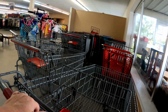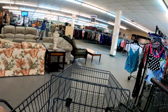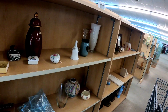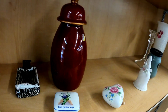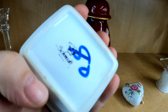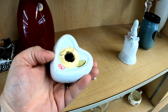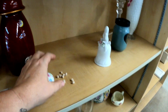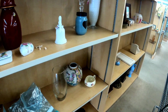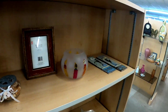So you know, I have to get a buggy because I already know at this thrift store that I most likely am going to fill it up. So this main aisle here is where all of their breakables are that are not dishes. And this is where I find the majority of my stuff. That trinket box was cute. So is this one, but I have already got so much inventory at home. I am going to be a little bit picky today.